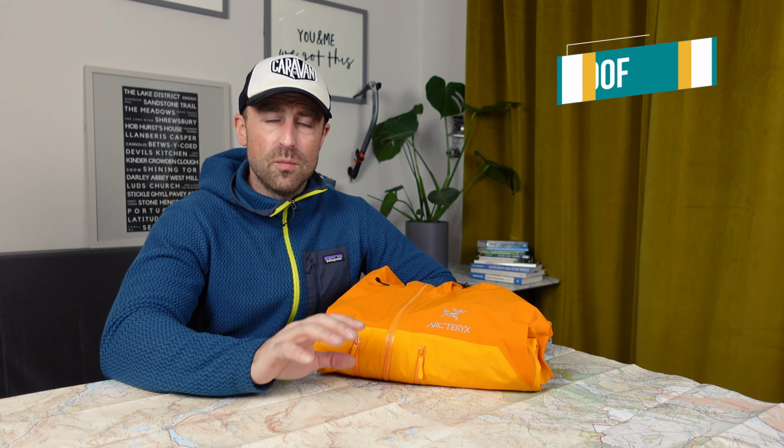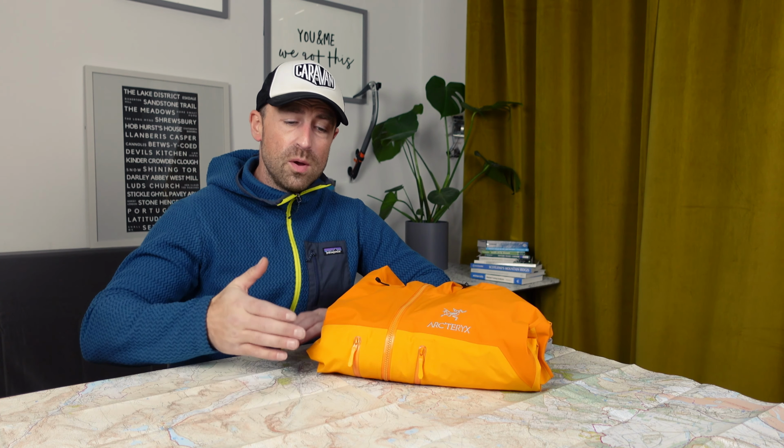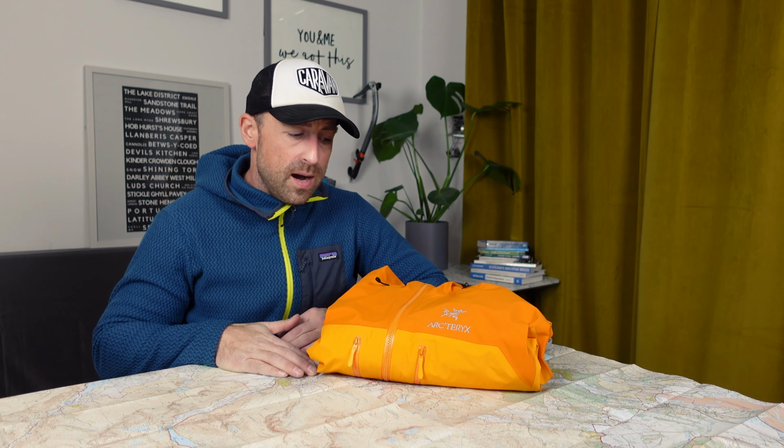Number 3, windproofing. The majority of hardshells you'll see will be really good at protecting you from the wind, and it's essential we are protected from the wind because, as you see, we may have temperatures of 2-3 degrees, but with a wind chill of -10. And that's where this is absolutely fantastic. You're wearing your fleece or your mid layer, and then you pop one of these over the top, and that cutting wind just completely drops off and you stay nice and warm.